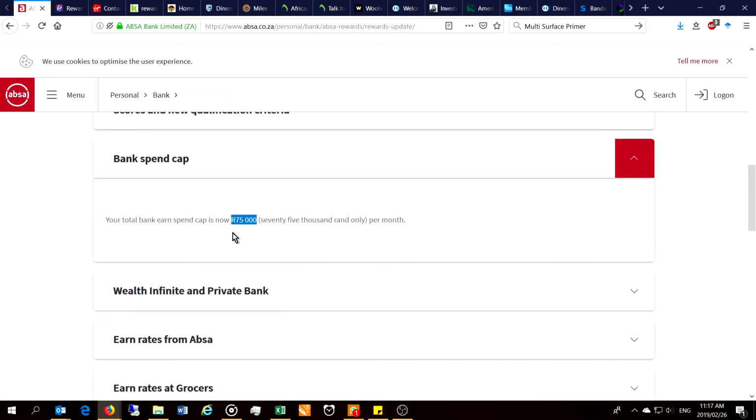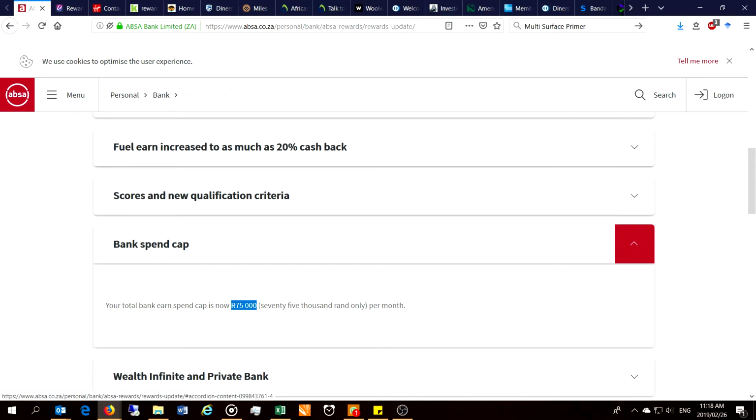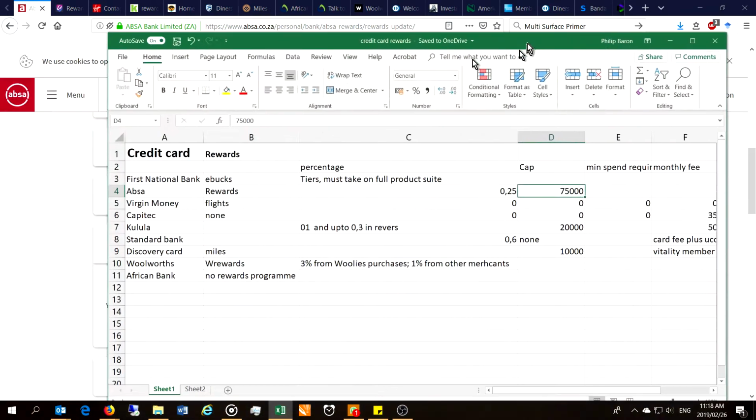But that means that if you're someone who's going to spend, say, 150,000 on your credit card, you're only going to get rewards up to 75,000. And if you only have a standalone credit card, well, then from what I'm seeing, you'll only get 0.25%. Obviously, based on the tiers, and if you bought petrol from here, and if you had a will and insurance.